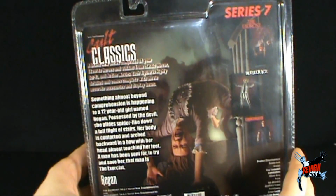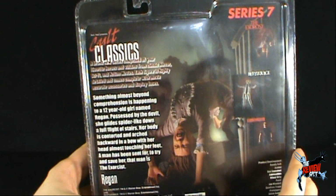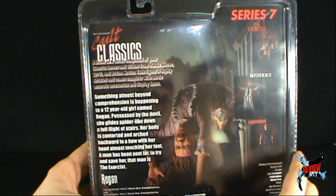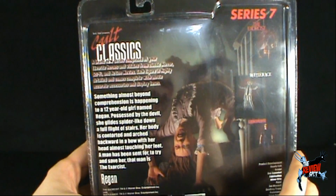The read-up says, a brand new series comprised of your favorite heroes and villains from classic horror, sci-fi, and action movies. Each figure is highly detailed and comes complete with movie-accurate accessories and display base.